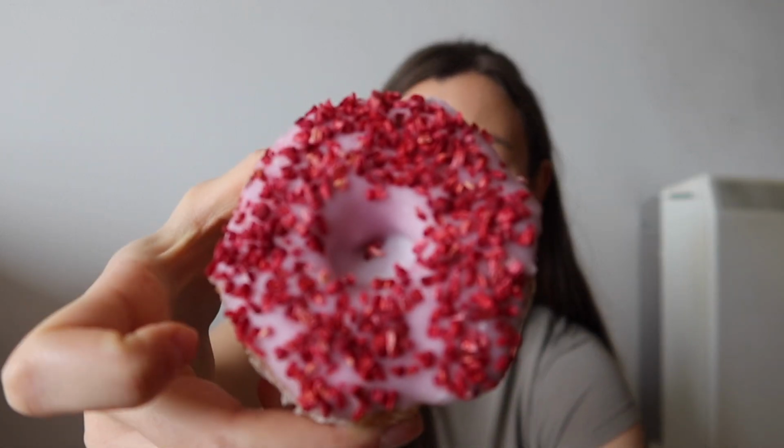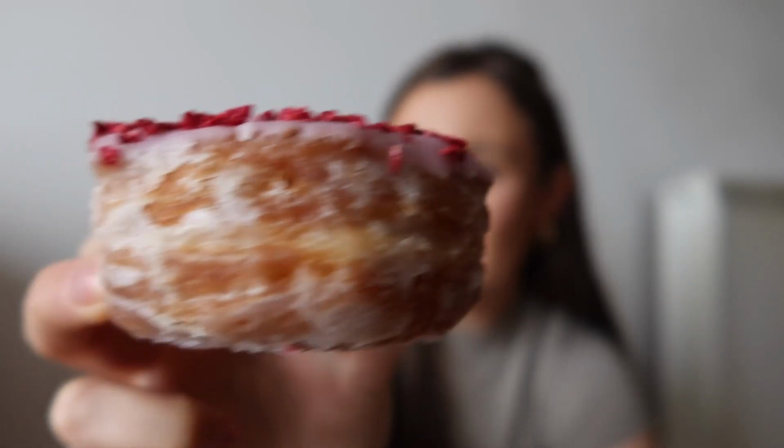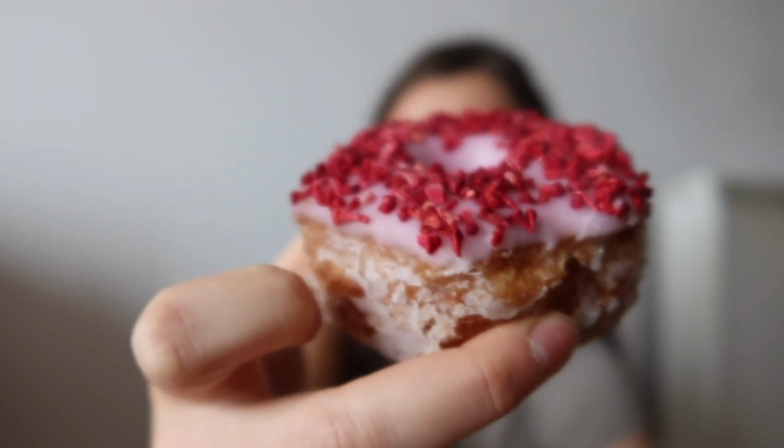So it's got raspberry icing on the top and freeze-dried raspberries as well. So this is what it looks like. Looks really good, and there's a lot of glaze on the actual yum nut this time as well. I feel like this is going to be really, really good. I'm excited to try it.